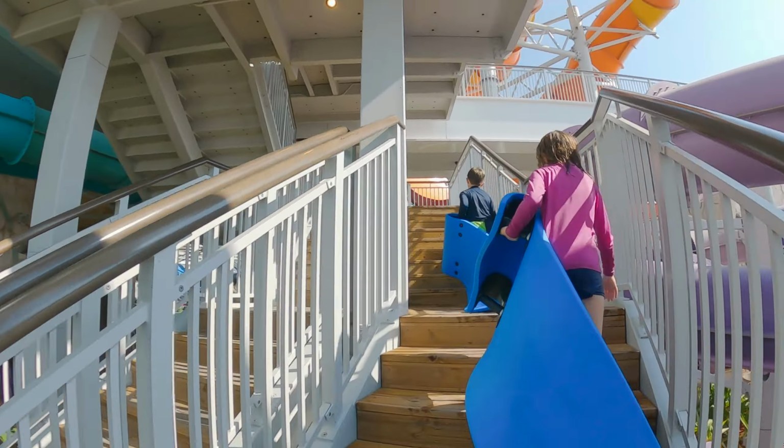Kids are over 1.2 meters and Cedar just made the cut, so we are good to go on basically all these water slides.